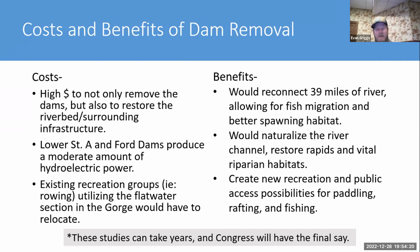And the existing recreational groups in the gorge, there's the U of M rowing team and then there's the Minneapolis Rowing Club. Those guys would have to move, because if you took out those dams, it would restore all of the rapids and riffles, and it's not deep in there historically. It's really rocking and rolling. Cool white water.